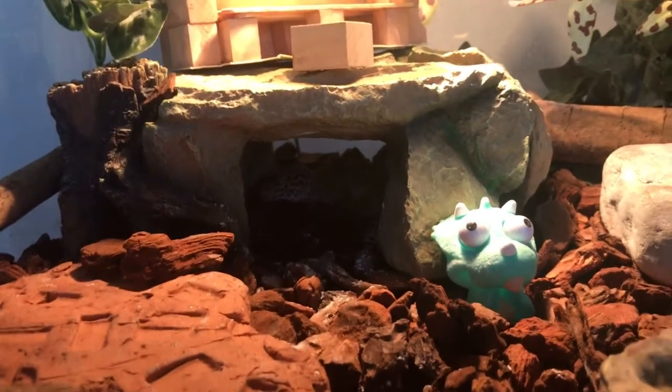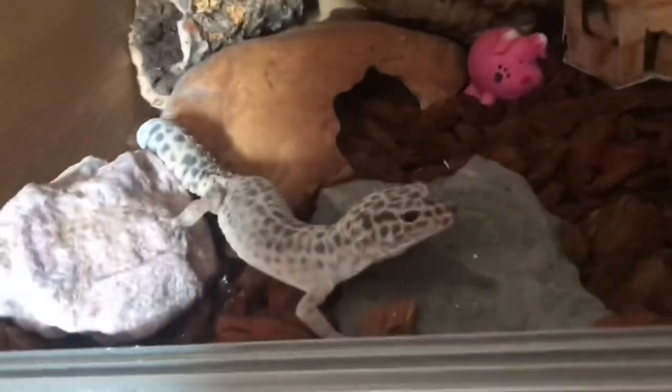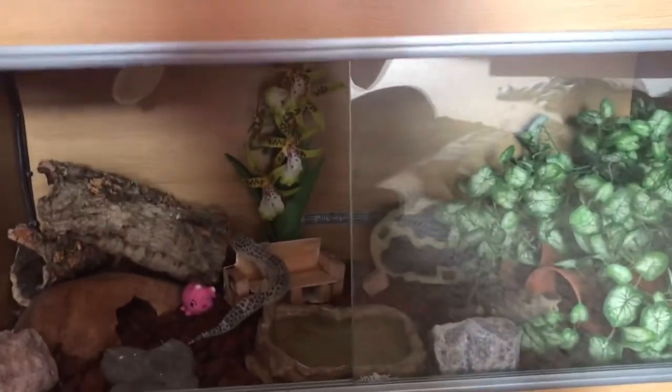No, she doesn't want to eat, so we're gonna go upstairs and show you the other little guy I got. And this is little Mowgli. Mowgli is deep in shed right now and should start pulling off his skin today. But this is Mowgli's enclosure. Mowgli's got a nice big tank, so Marla will be going into a similar one like this.